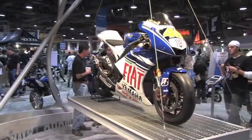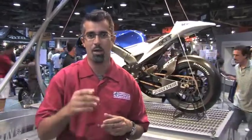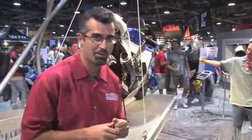One of the most thrilling machines in the motorcycle world, sport bikes. Sport bikes are some of the fastest, quickest handling machines on the road, and we're going to explore the world of sport bikes right here at the International Motorcycle Shows. Hi, I'm Robert with NewTo2, and what do you say we take a quick peek starting at this beautiful MotoGP machine right behind us over here.